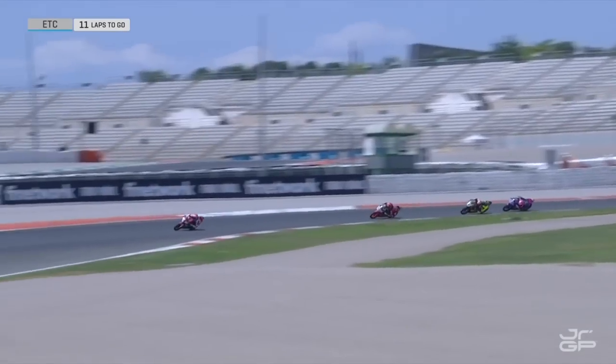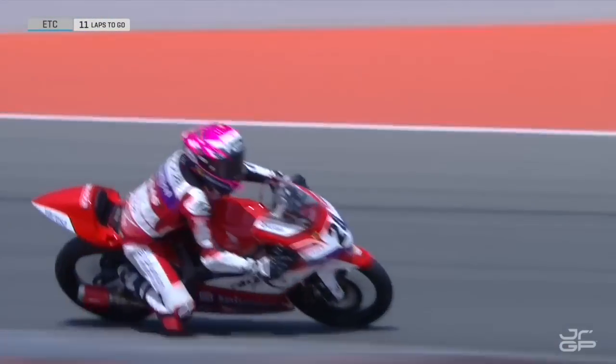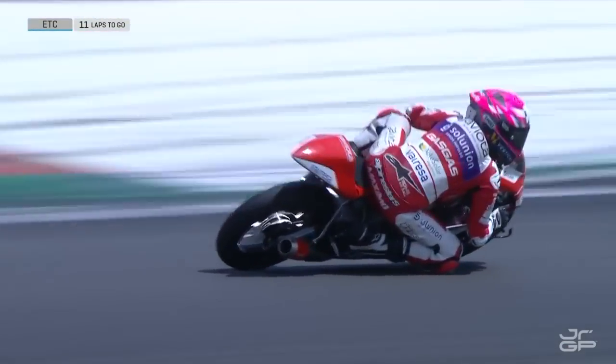We've got two crashes further down the field, the 37 and the 38. That's Marianos Nicolas and Matteo Raman. Both of them out already, turn 11. So that's going to be a bit lively down there at turn 11. We're coming to that part of the circuit now.